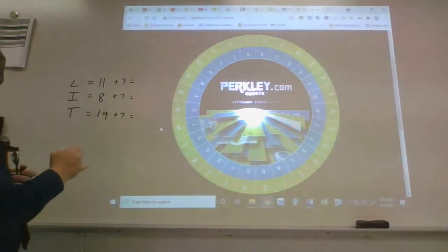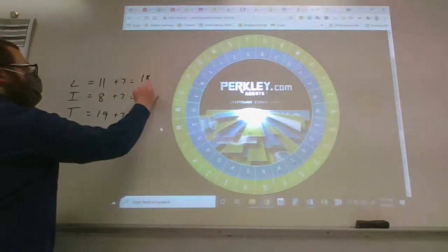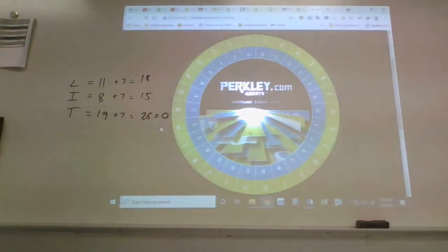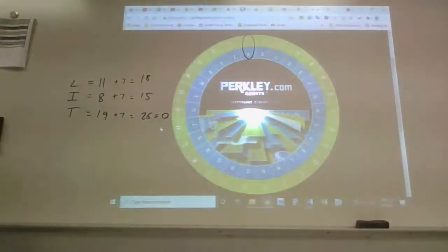What did I do here? Did I do this a little backwards? We'll see what happens. 18, 15, and 26, which reduces to 0, right? I thought I shifted this thing over 7, didn't I? Well, the reason I'm saying that is because look what the T becomes. The T becomes an A. No, I don't think so. I think this is actually what they're doing with it.